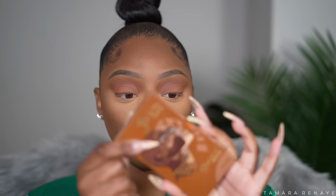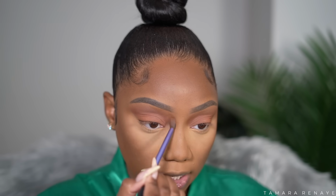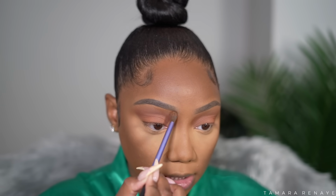Now I'm gonna go in with this Juvia's Place. This is another bronzer duo. This is in the shade Dark. And I'm gonna go in with this color at the top, and I'll be using this brush right here. Honestly, y'all, I got this in a kit years ago. There's no name. It was a mimic of Real Techniques they were trying, and I bought this a long time ago. So I'm just going to pat this brush into that color, and I'm going to do my nose contour bronzing. So I like to bring that product into my eyeshadow and then take my time and drag it down onto my nose.